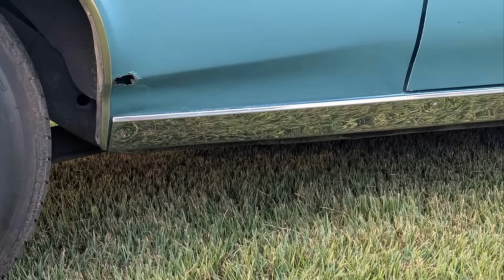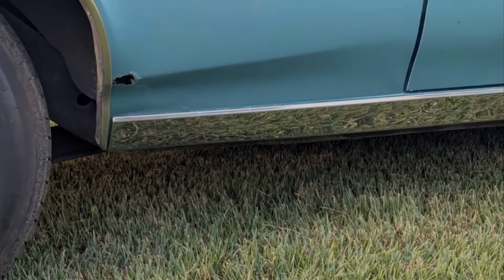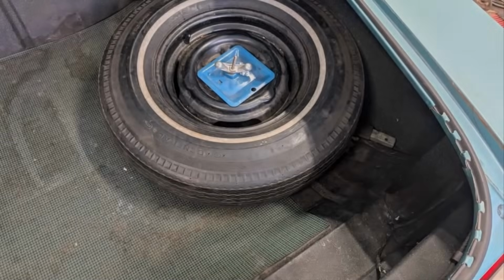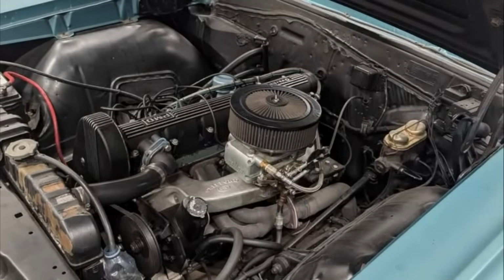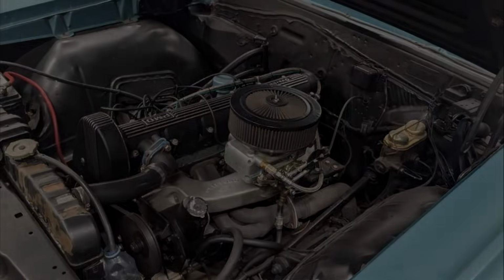While not built for drag strip domination, this Tempest is tuned for balance and attitude, offering a confident drive that's both fun and functional. The seller does mention an intermittent engine noise that could be coming from the cam chest or accessory drive, which will likely require inspection for peace of mind.